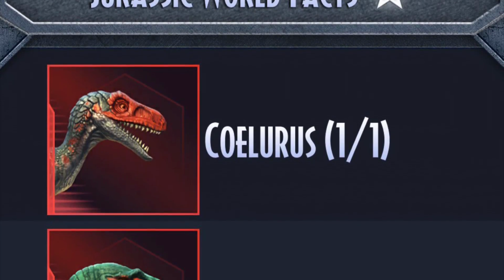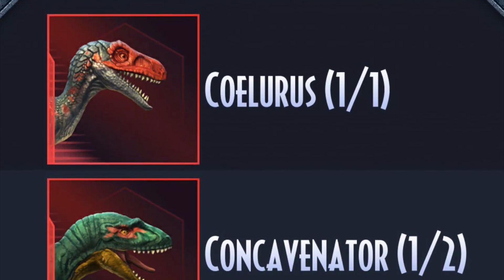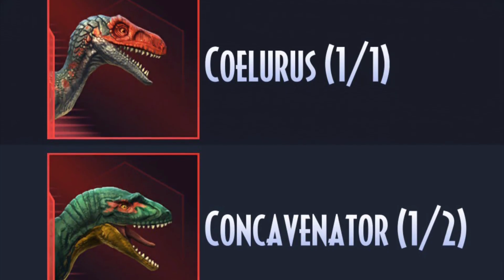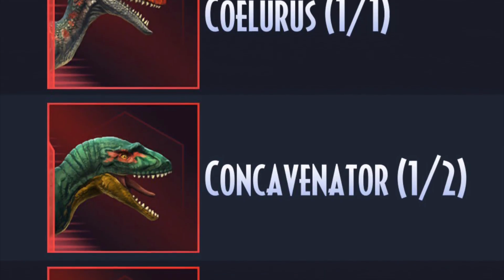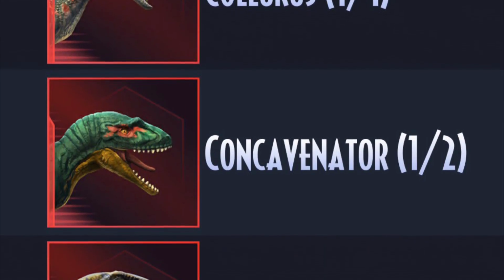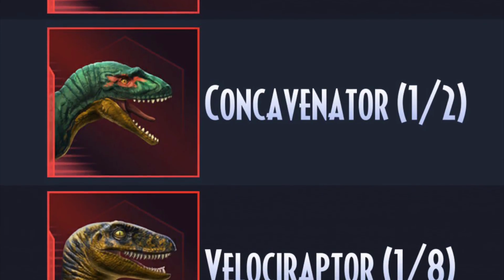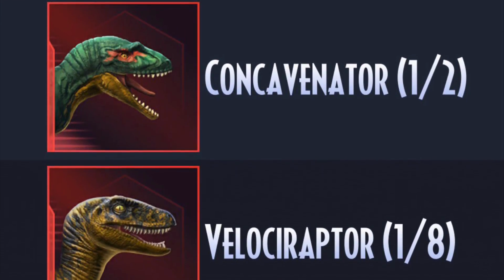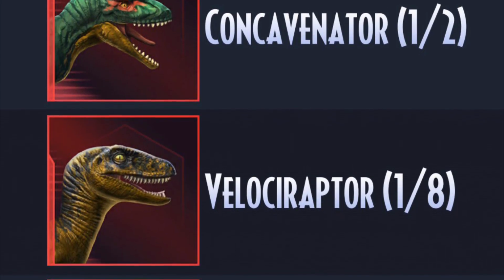Colaris, another figure we know about. Only one of them in here. We thought a second one was coming with a story pack, but it doesn't appear to be a second Colaris in here, so unsure what's happening with that other story pack. CONCAVENATOR, obviously this was one of the first dual attack figures released, so old news, but it is showing up in this list of dinosaurs in the app.